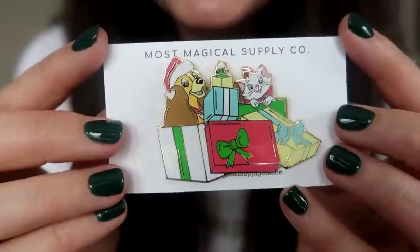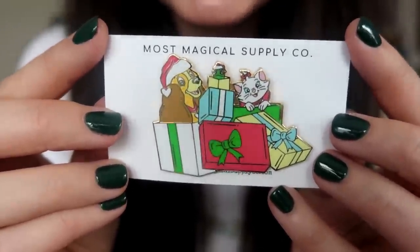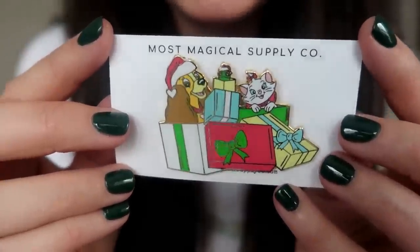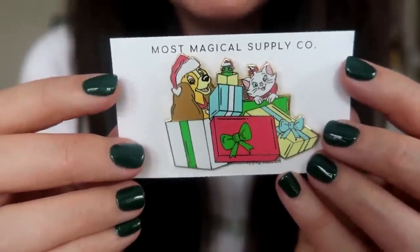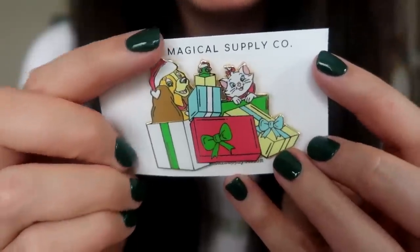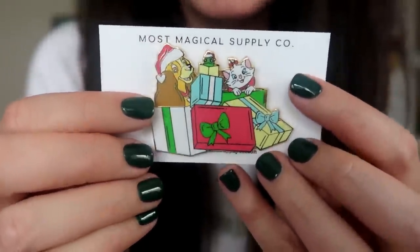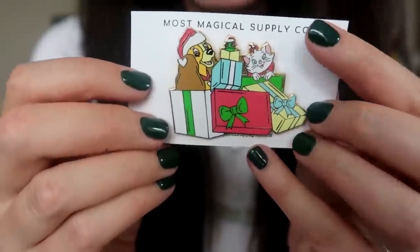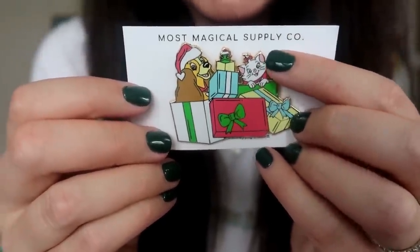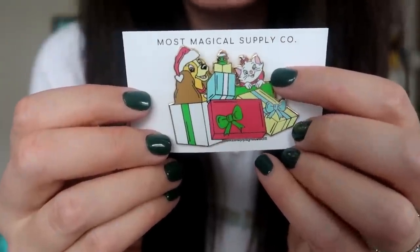So here is this first pin. I was so excited to get this. It is obviously a holiday-themed Disney animal pin, and we have 3 of my favorite Disney animals featured on this, including Lady from Lady and the Tramp, and I just spoke a few minutes ago about how much I am loving Lady these days. And then we also have the DisneyKittee herself, Marie from the Aristocats.